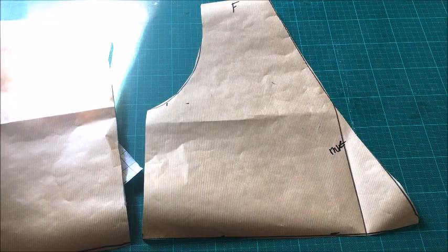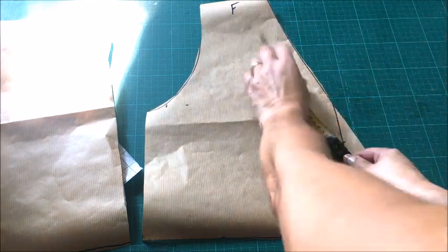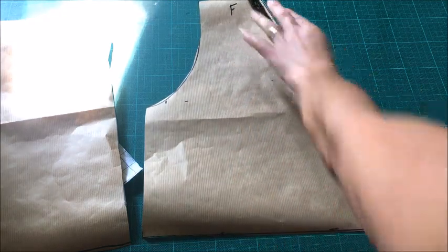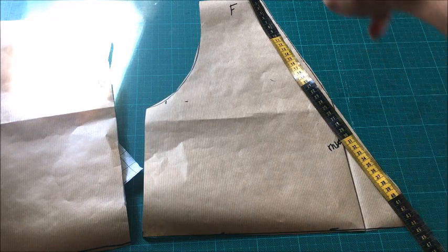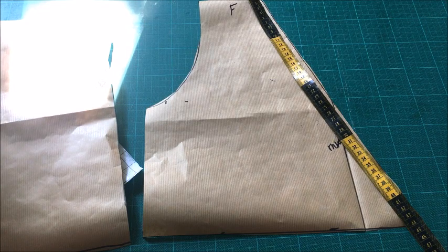Okay, so now we only have to make the ruffle along the front line. So we measure that, and it's 44 centimeters. And we can make a straight ruffle and gather it together. So I take the length times 1.5 or 2, depending on what fabric I have. My fabric is rather thin, so I take between 1.5 and 2 times.